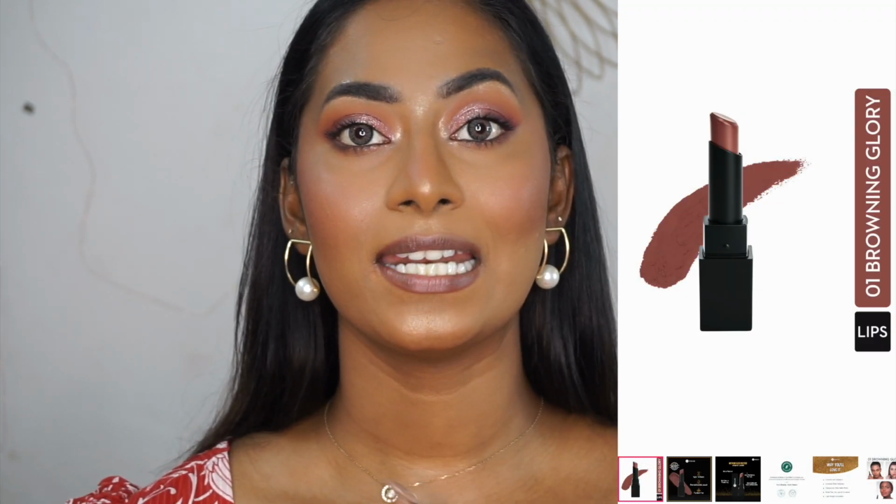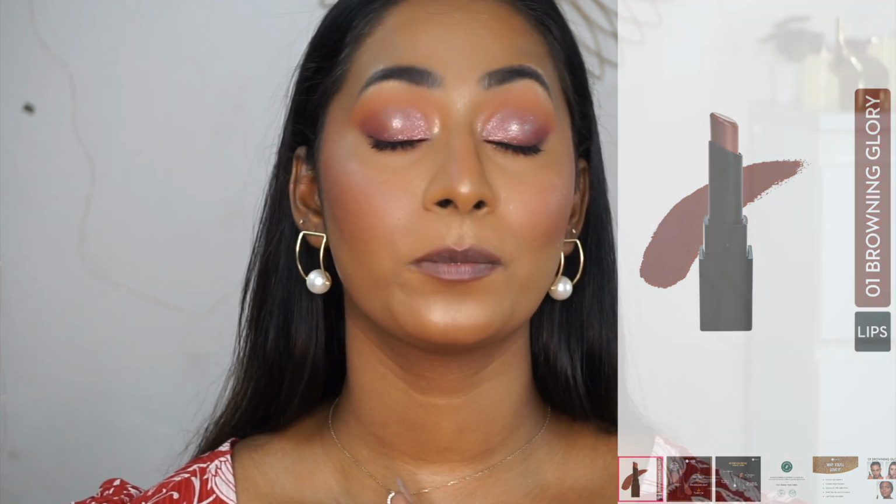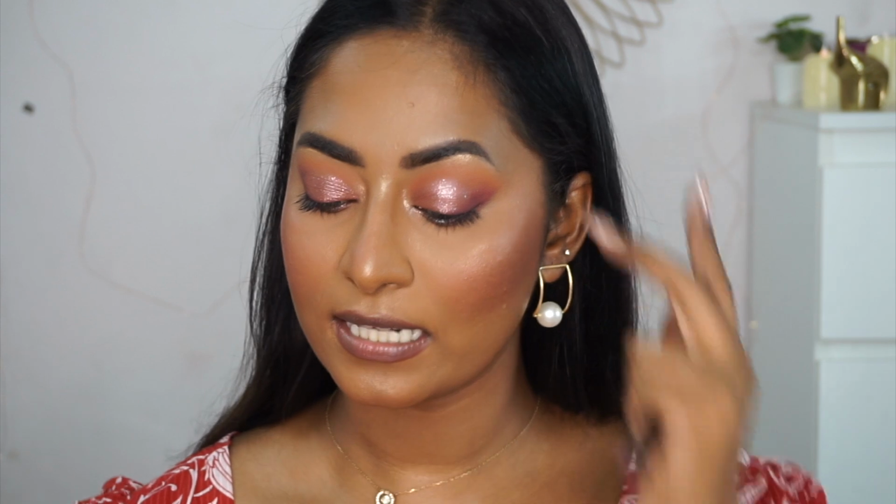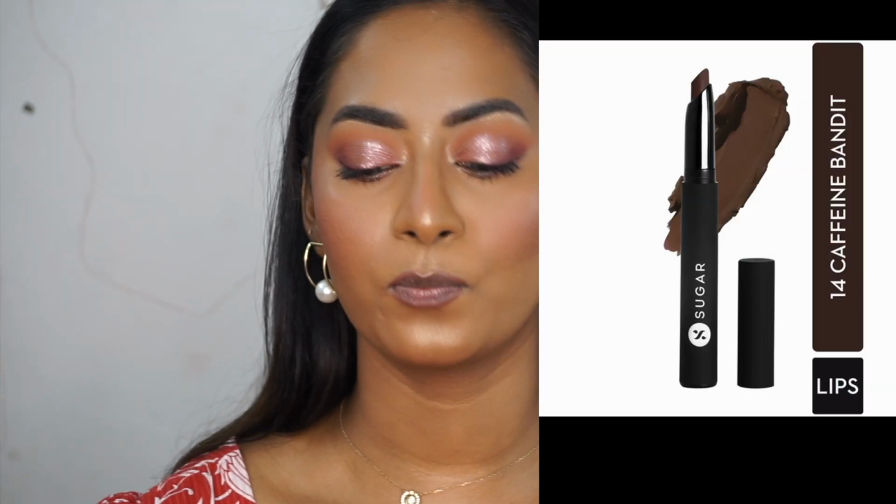Which is the best lipstick shade for dark and dusky skin tone in Sugar only? This one is from Supriya.Pravin26. There are a bunch of my favorite lipstick shades from Sugar. One of my absolute favorite shades is the Browning Glitter shade from their Nothing Else Matter collection. From the same collection, I also love the shade called Takeover, which is like a muted plum toned color. Looks amazing on dusky skin tones. There is another beautiful brown shade from the Matte Attack Transfer Proof lipstick.